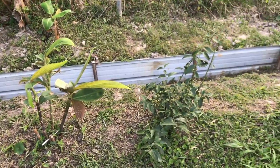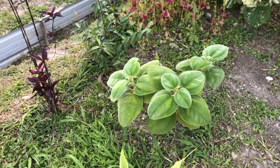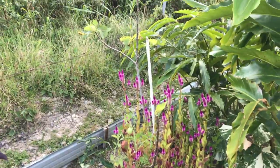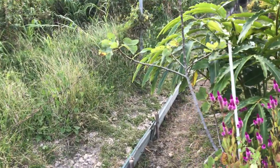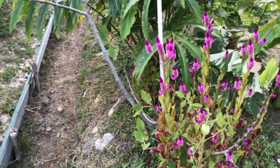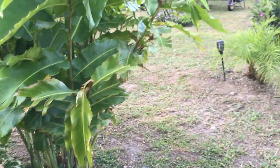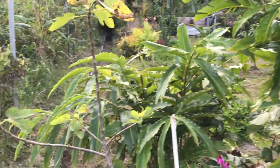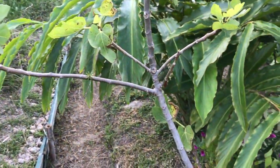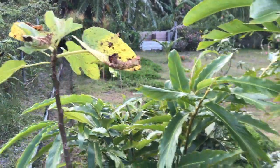Struggling, struggling, struggling, very slow growing. The fig is definitely going to get transplanted in the rainy season. I don't know what I was thinking putting it so close to the edge of the property. I think I was just trying to utilize every inch of ground because the goal is to plant everywhere you can, right? But it's not doing well here. So that will be a project for the end of dry season, the beginning of rainy season.